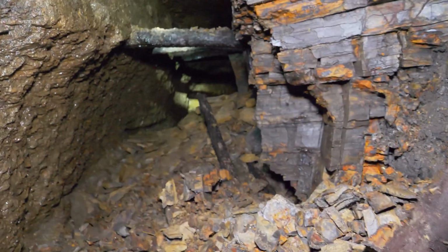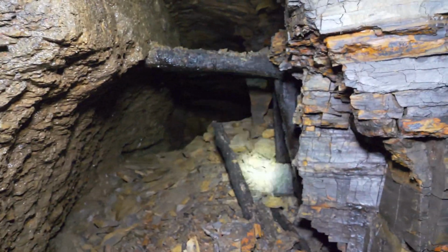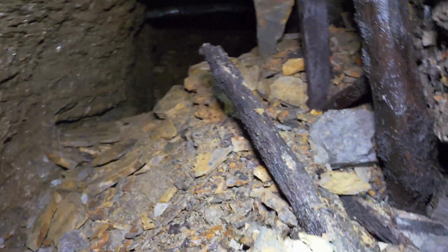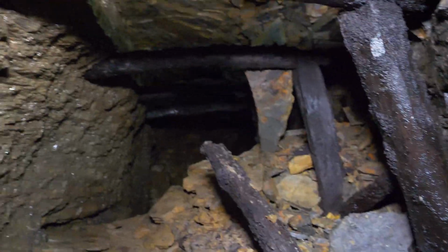Nice bit of timber work here, look. See where all the roofs... excuse me. All the roofs collapsed, look.